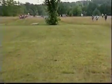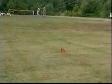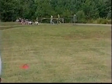Steve Valencia goes to the roller. Gets it just past that tree. Got a good looking angle on it. Hits a little bump, but it is pretty much dead down the middle. Nice shot by Steve.